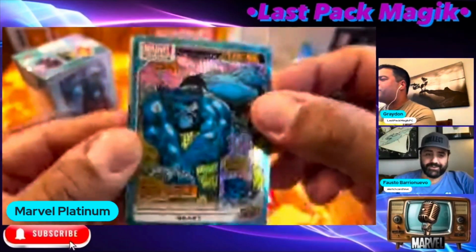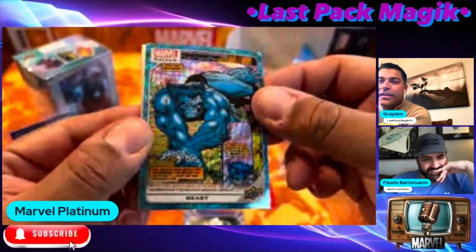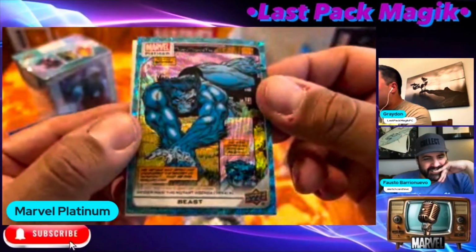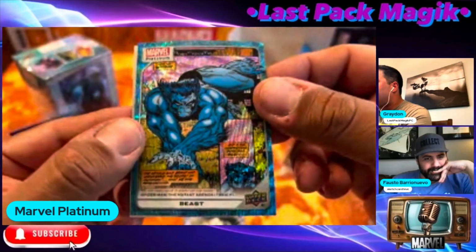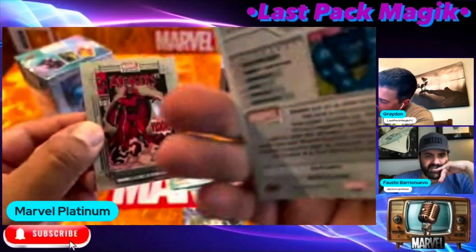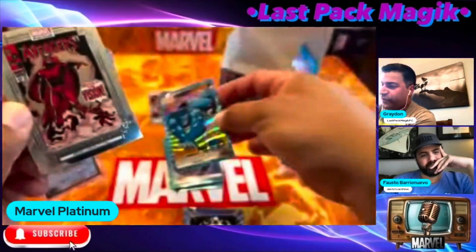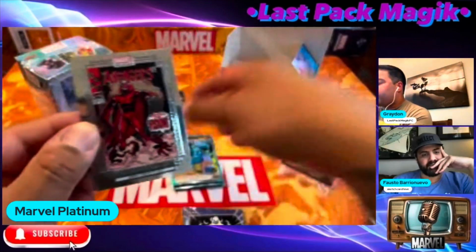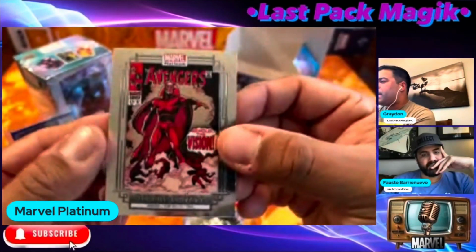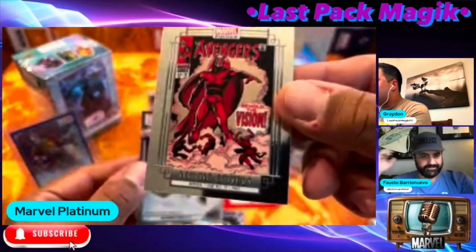Oh, color match Beast. Color match. Oh man, it's interesting. On my camera, this just looks so crazy. It's like I've gone to the Matrix looking at this. It looks great. I think it's a great one. Blue Surge Beast. I think that's my favorite one I've pulled so far. It's official. You heard it here first. I'll be putting together a binder set of that set. I'm telling you, this is an iconic cover.